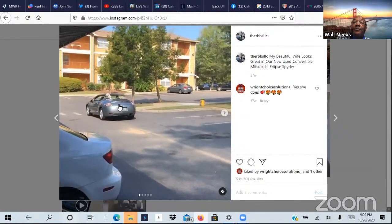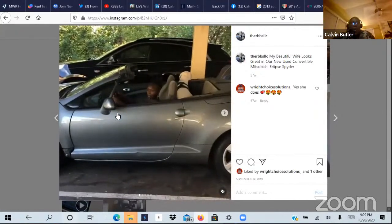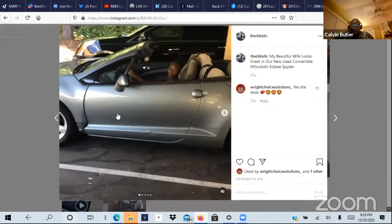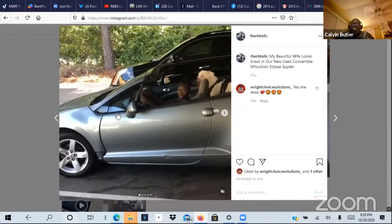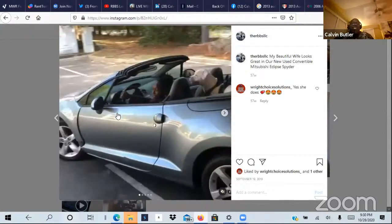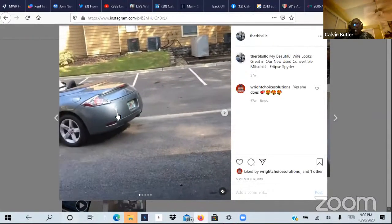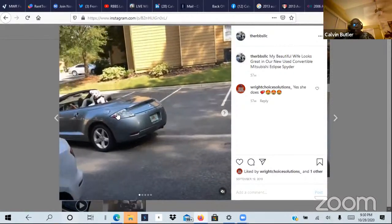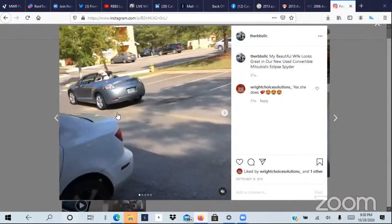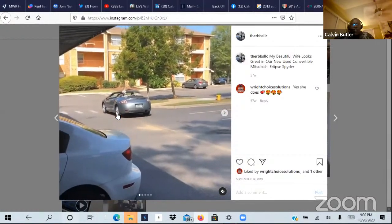Yeah, and that was a nice convertible. I used to love driving that convertible. I looked kind of cramped in it, but I was in it. I was driving that thing like we're going out of style, and it was quick too. Little Mitsubishi Eclipse Spider. Oh, Mitsubishi, okay. Spider convertible.